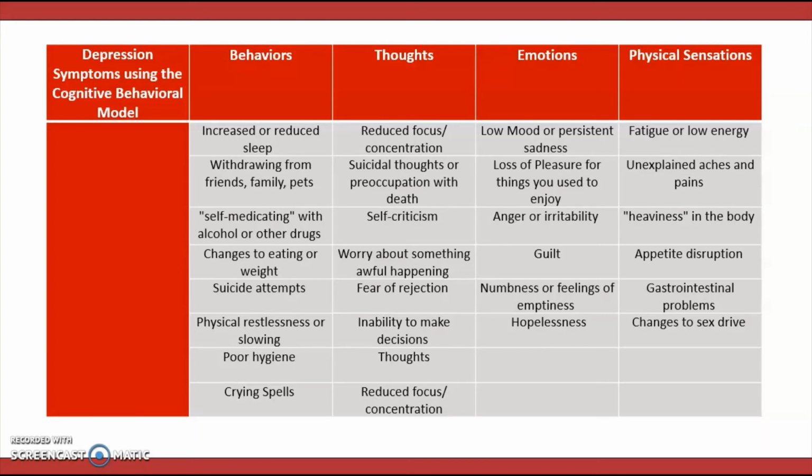Do any of these experiences sound familiar to you? By starting to look at our symptoms according to these categories, you have already taken a step to begin clarifying the mess of symptoms that you may be experiencing.